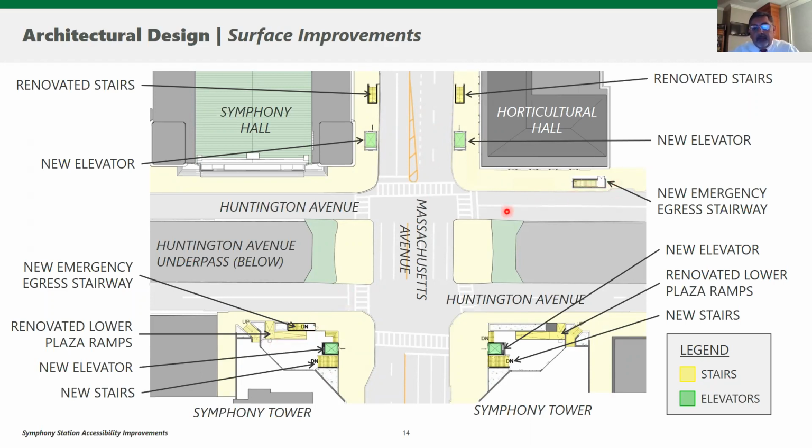On the south side of Huntington Ave, we show the emergency egress stairway for the inbound platform, as well as renovated lower plaza ramps, 2 new 3-stop elevators, and new stairs. These surface improvements bring the station into full compliance with code and accessibility requirements.